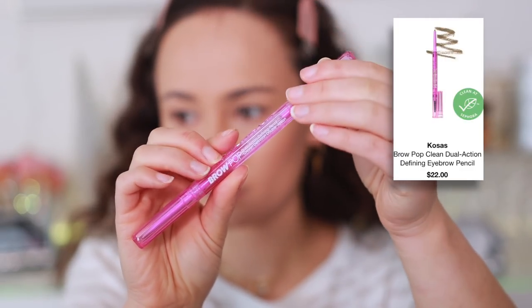So many eyebrow products, it seems, came out this year, and there really were a lot of great ones, but there were also a lot of not great ones. But let's talk about the ones that I love. So this first one is the one that I'm currently wearing now, and it's my most used brow pencil of 2021, for sure. This is the Kosas Brow Pop.